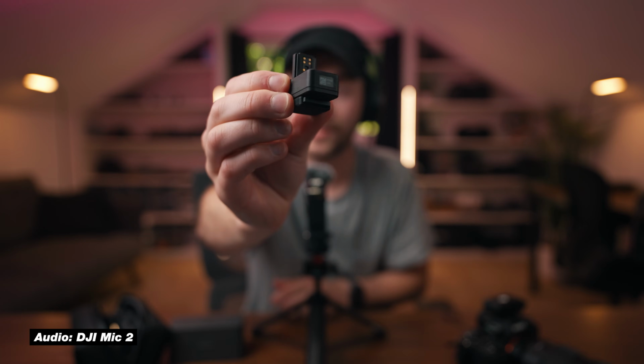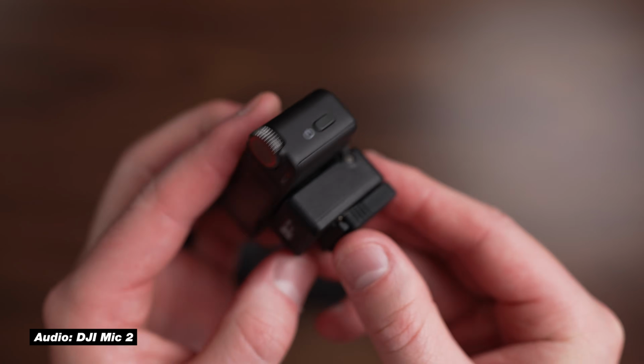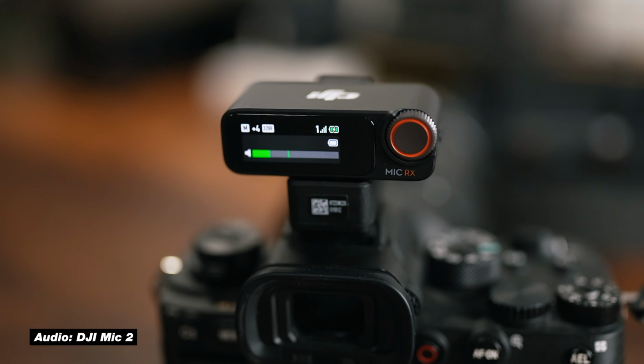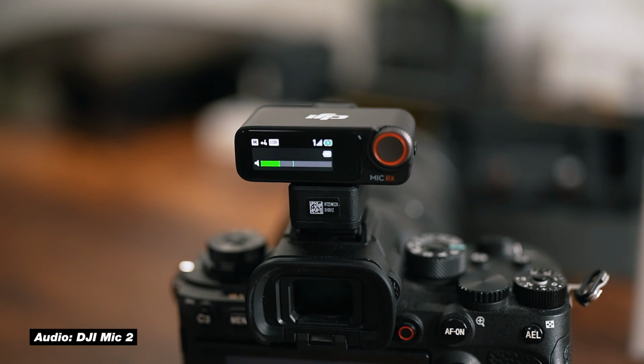DJI also just released this right here. Check this out. This is the DJI Mic 2's multi-interface camera adapter. This is a really cool piece of technology that allows you to screw in the receiver. Okay, you kind of attach the receiver to this little adapter right here. And now you can send the signal of your transmitter directly to the receiver without needing to plug in a 3.5 millimeter audio cable to your camera jack.